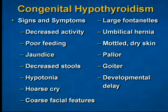decreased activity, poor feeding and weight gain, jaundice, decreased stools or constipation, poor muscle tone, and hoarse cry. This may be accompanied by coarse facial features, large fontanelles, umbilical hernia, mottled cool-dry skin, pallor, and goiter, and will lead to developmental delay without prompt diagnosis and treatment.